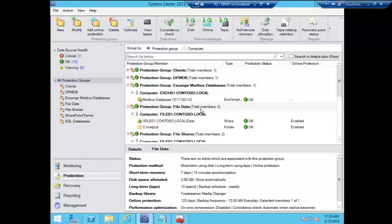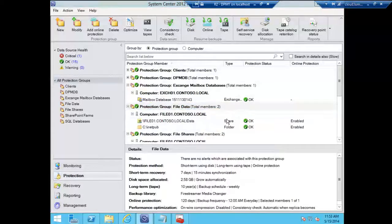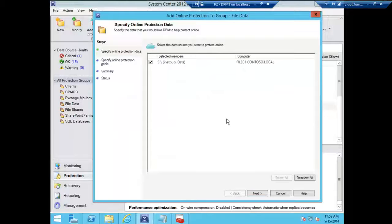So for file data, SQL data, and Hyper-V, we are able to provide online protection using Azure technologies. Let's say for this example protection group, I can add online protection. I could also modify the protection group, but adding online protection gives me what I need. I mark what I need to put up in Azure.